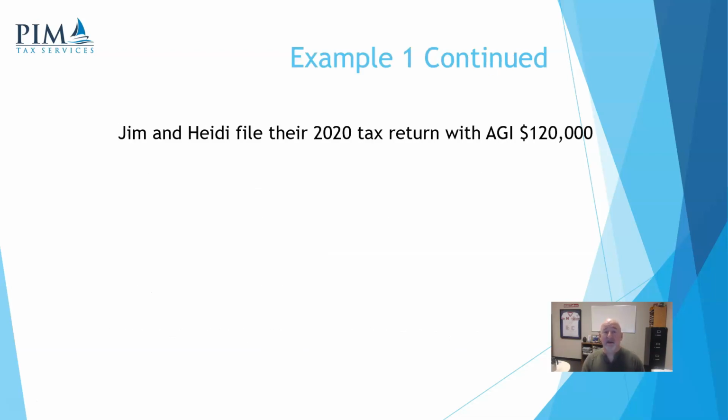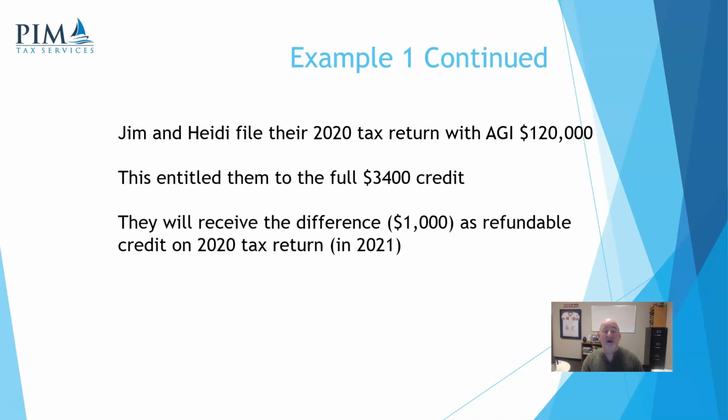Now, they are impacted by the coronavirus pandemic, and Heidi can't work. The kids are out of school. She has to stay home and take care of them. So when they file their 2020 tax return, they have a lower AGI. It's only $120,000. This would qualify them for that full $3,400 of the tax credit, right? So when they file their 2020 tax return, they will be refunded the difference. That $1,000 will come to them in early 2021 when they file their 2020 tax return.